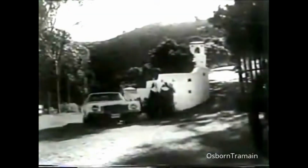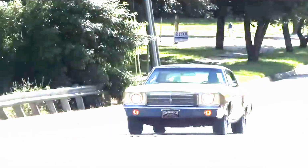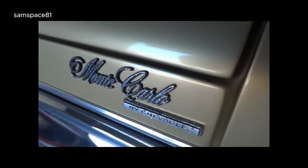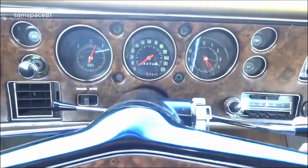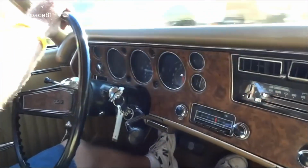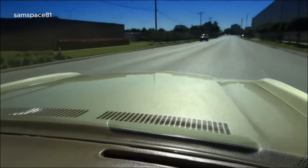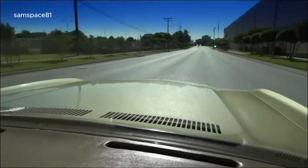The press noticed. Motor Trend praised the SS454 for its refined muscle, the perfect blend of power and polish. But the buying public? They weren't quite convinced. Most went for the luxury, not the speed. And by 1972, the SS454 quietly disappeared. The performance era was winding down. Emissions, insurance, and the dreaded gas crisis were knocking at the door. The malaise era had begun.